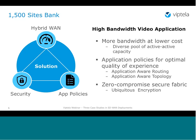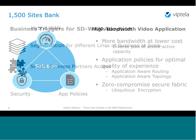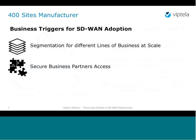So this is where Viptela brought the intelligence of the SD-WAN solution and decoupling of control plane and data plane into that environment that allowed the system to easily scale to 1,500 sites. And as that bank continues to grow and add more locations where that high bandwidth video application is deployed, it's an ability to just continue growing your network as your needs grow.